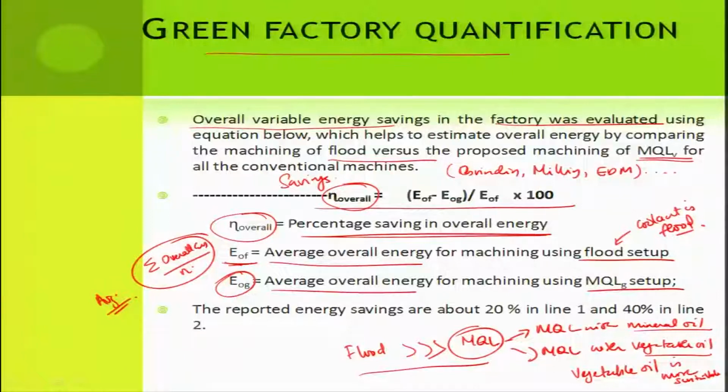So the overall energy that is spent on the MQL and the overall energy that is spent on the flood, you find the difference, divide that by the overall energy in the flood mechanism, multiplied by 100. Okay. So you can see that by doing this study, we can identify that the reported energy savings is about 20% in line 1 and 40% in line 2.